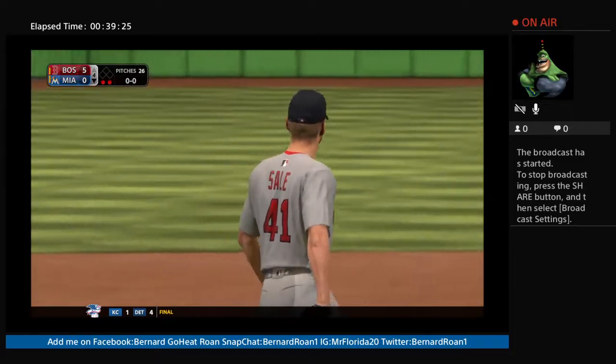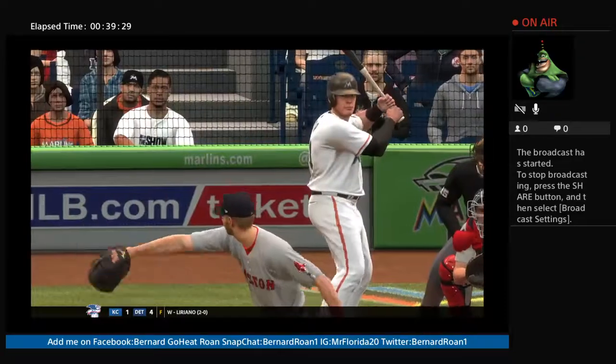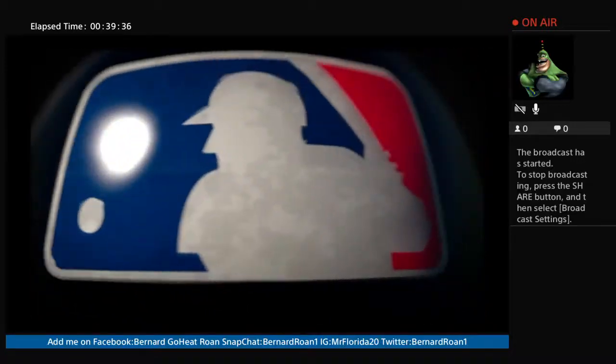Well, this lineup obviously doesn't get to see this guy very often because he's pitching over in the other league, and it's really showing. He's pitching really well right now, and I'm sure these hitters are plenty happy they don't have to face him multiple times this year.